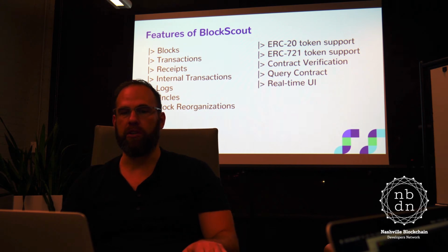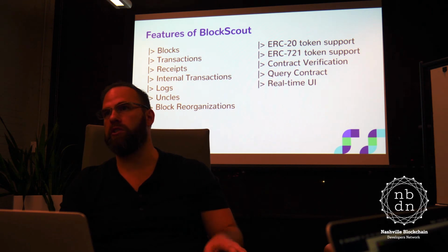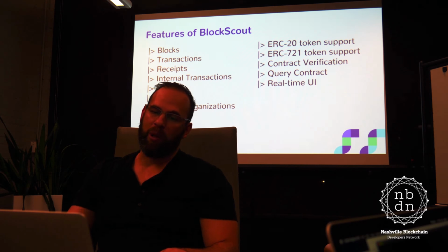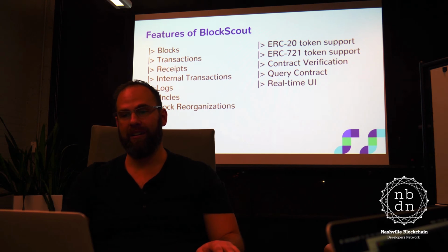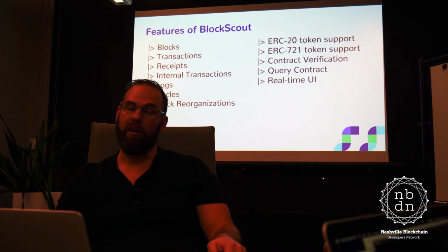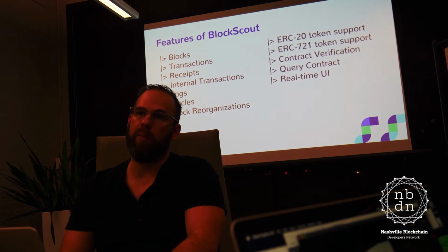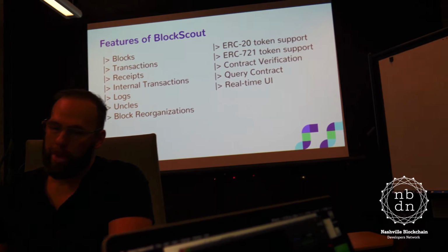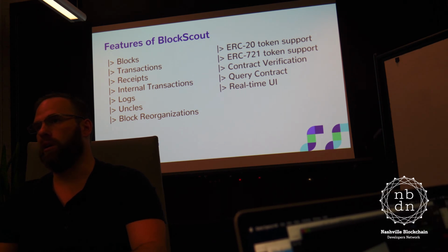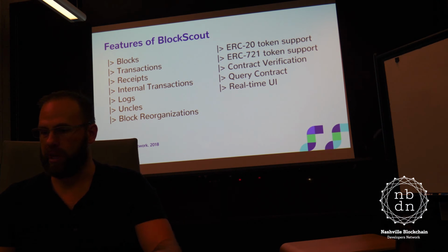So BlockScout's features: it's a full-featured block explorer. So we have blocks, transactions, internal transactions, receipts, logs, uncles, block reorganizations, which are my nightmare, ERC20 token support, ERC721, contract verification. You're able to query the contracts as well, very similar to what Etherscan offers. And then we also have a real-time UI, so you don't ever have to refresh the page. Whether you're sitting on your address page, the balance is updated. If a transaction comes in, it just happens in real time.